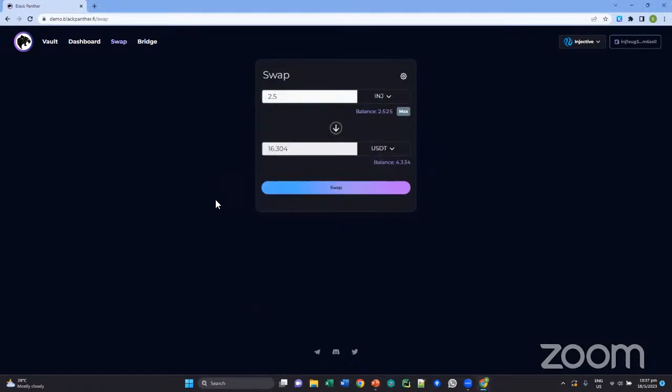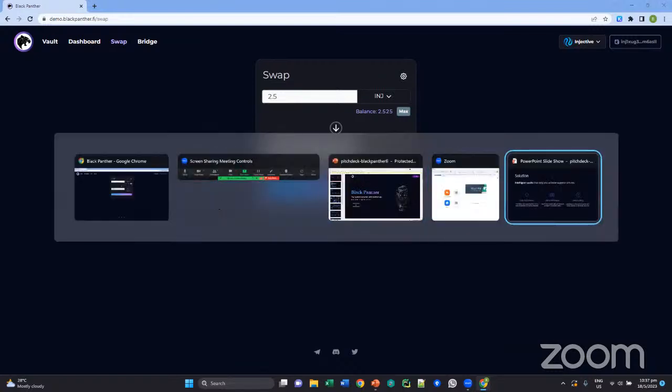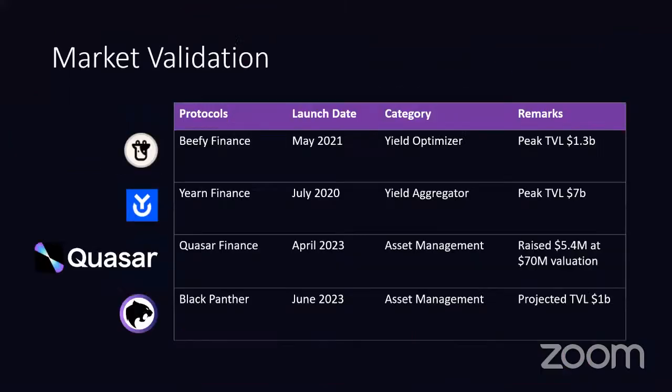Our product leverages Injective's advantage as a DeFi hub with deep liquidity and sub-second block times, allowing us to run our trading strategies effectively with very low slippage. There are other successful examples in the market that validate our product, such as Beefy Finance and Yearn Finance. These yield protocols have shown that it is possible to achieve huge success and earn real revenue by offering intelligent asset management vaults as a service.